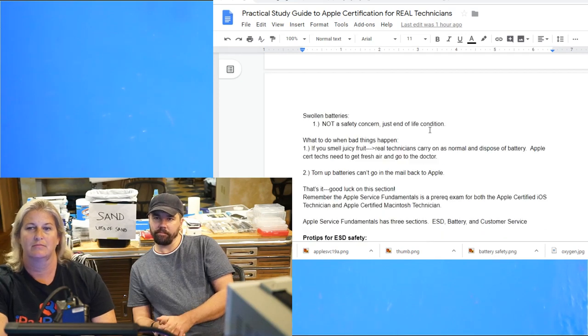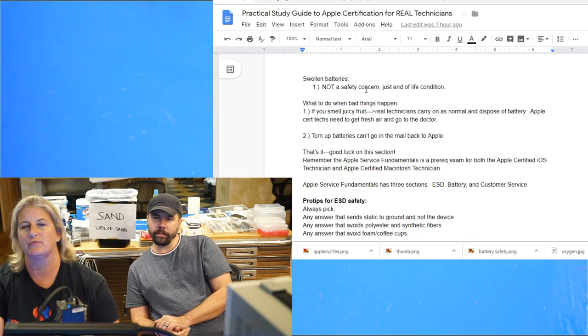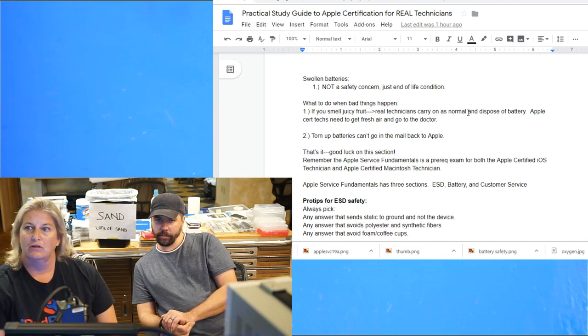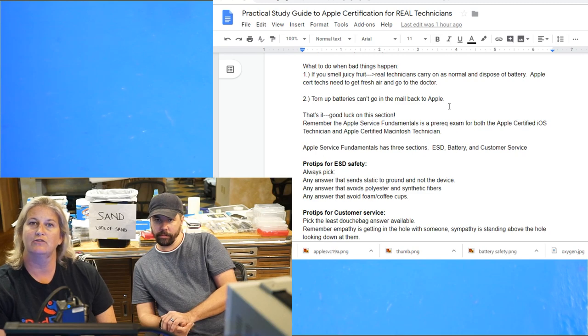And then swollen batteries, no problem. So if you see that word swollen, it's probably a troll. It probably means you're meant to say not a safety concern, just end of life. You should go to the doctor. Don't mail back torn up batteries to Apple. They don't want them. And that's it.